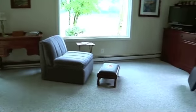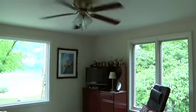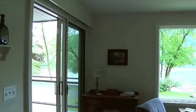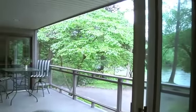The light-filled den faces the river and offers a beautiful vista of the river outside the large picture window. This is a wonderful space for an office or guest room as well, complete with a closet and access to the riverfront balcony.